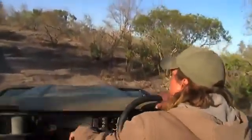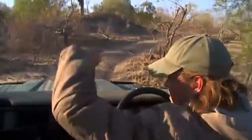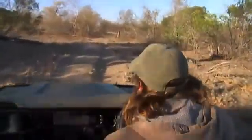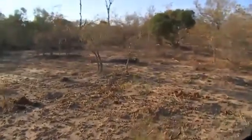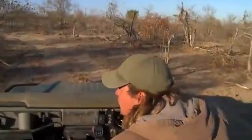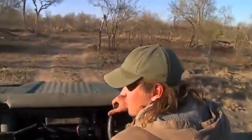Judy H was wondering whether any signs of hyena. Well, we just heard one somewhere around here. I don't know how close it was. It was quite difficult to hear over the engine. Now, of course, it could be on the move as well.